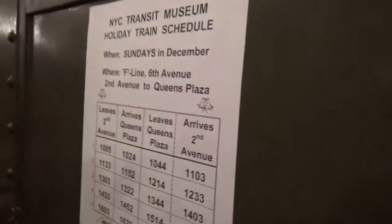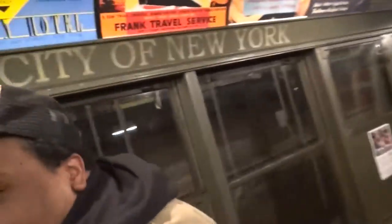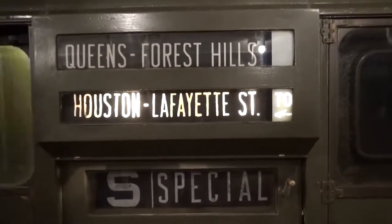And look, no air conditioning, just fans. Yep, they just had fans back in the day. Fans and open windows. Exactly. So there was no other way of getting air. That's why we're going to open the windows. There's no air conditioning. There's no heat, no air. So cool.